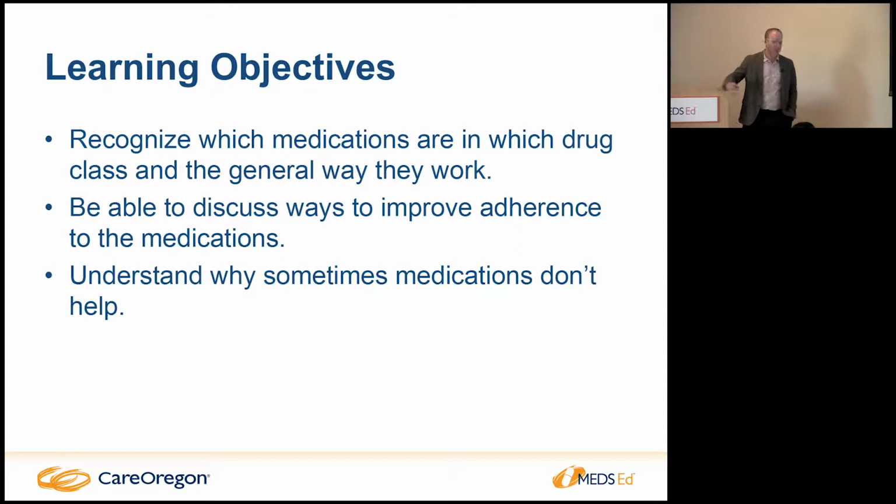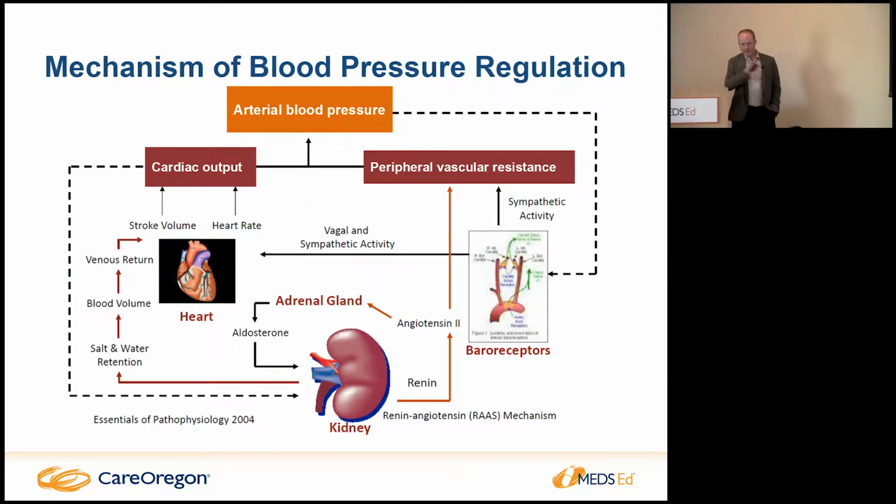But we're going to just go through the medication classes, the common ones that you guys are going to see. Hopefully you can just recognize by their names what class of drug they're in and generally how they work. We're not going to go into details about their mechanisms, but we'll talk about it briefly. What I do in our clinic is work with a lot of patients, not only with hypertension, but a lot of disease states, on improving adherence to medications. You guys probably are well aware of that out in the community, working with patients, and adherence is a big problem. And Dr. Rueda covered a lot of the other things, which was that sometimes medications don't work, so we'll talk about that as well. Big fancy chart.